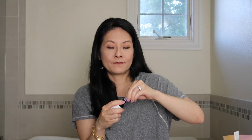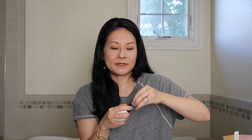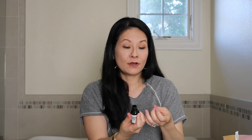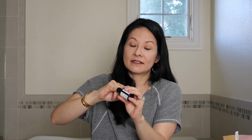This one I will maybe open for you. I do like how these are sealed. Sometimes these little sample sizes, at least from Ipsy, don't come sealed, and I don't know how I feel about that, especially in this era, but these are sealed, which is nice. I don't necessarily know if the type of application is going to work for me because it's hard to get it out. As you can see here, you really have to kind of dip in here.